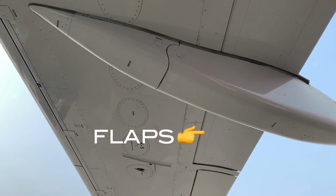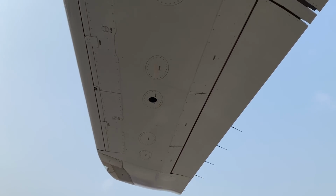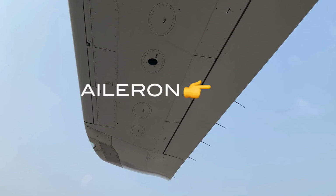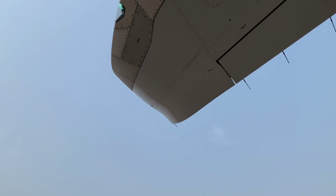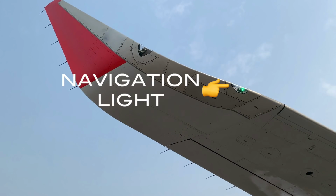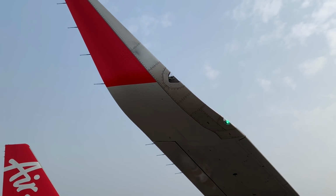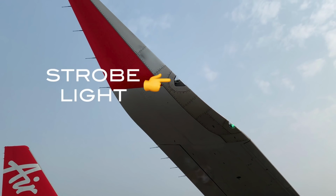Now this panel you see here at the back, that's basically our flaps, which are currently in the retracted position, and this here is the aileron, which is used to turn the aircraft left and right. It's there on both the wings. This green colored light here, that's our navigation light. So the right wing has a green colored navigation light, and the light that you see on the left hand side, that's the strobe light. The flashing lights that you see on the aircrafts, that's the one.